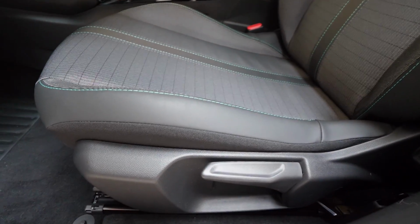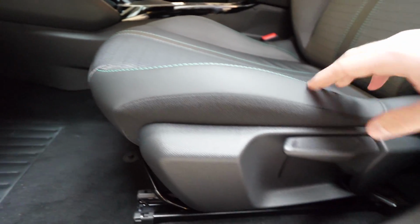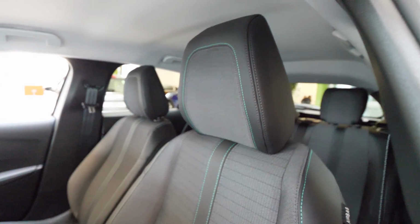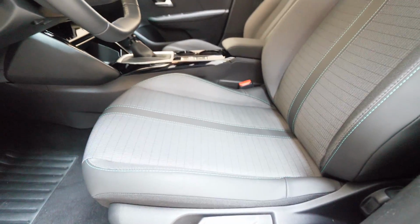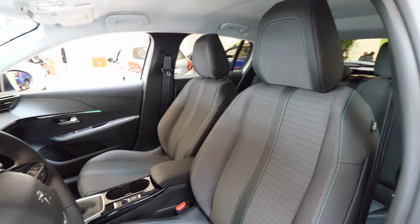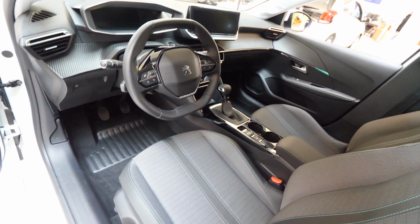Then we have manually adjustable seats. The seats in the front are really good. We have side support. They're very comfortable. Yeah, easy to adjust their side support. You can see here the fabric material, the way they look is nice, and also the comfort in the seats. If you are driving only in the front for long trips, there is no problem. You can do very long trips with those seats because they are comfortable.